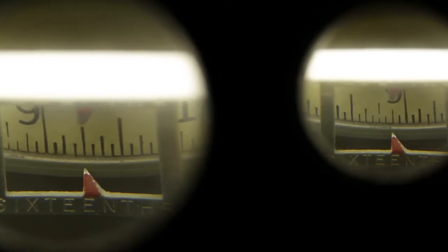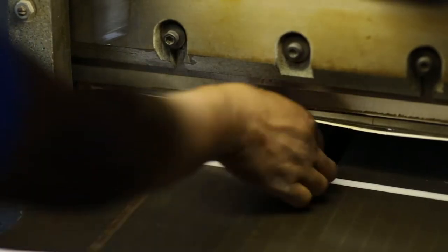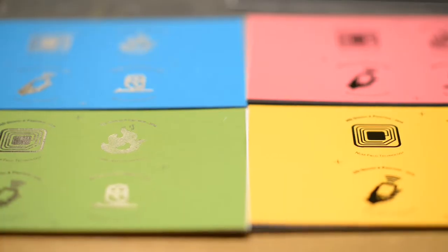Gang run is when you have multiple jobs on one sheet. But when you do that, you lose consistency in ink. We run your job exactly how it is on a sheet in itself. So that makes sure that the quality you have sticks and stays consistent with your printed materials.